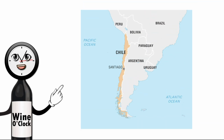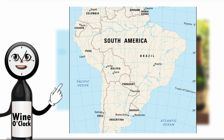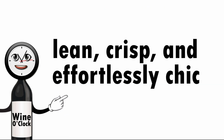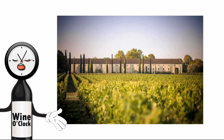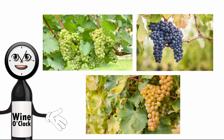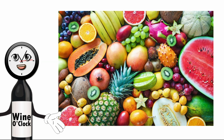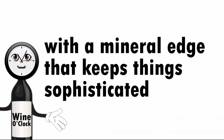Chile. Chile's sparkling wines are the cool kids of the South American wine scene. Lean, crisp, and effortlessly chic. Made in regions like Casablanca and Limarí, these bubbles emphasize terroir and freshness. The grape lineup features Chardonnay, Pinot Noir, and even Sauvignon Blanc, adding a unique twist. Expect flavors of green apple, lemon, and pear, with a mineral edge that keeps things sophisticated.